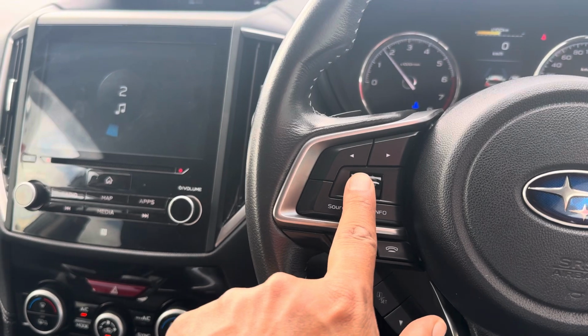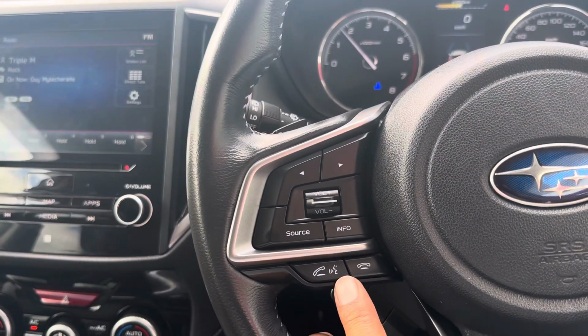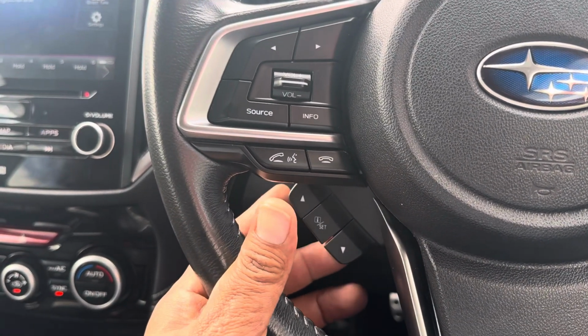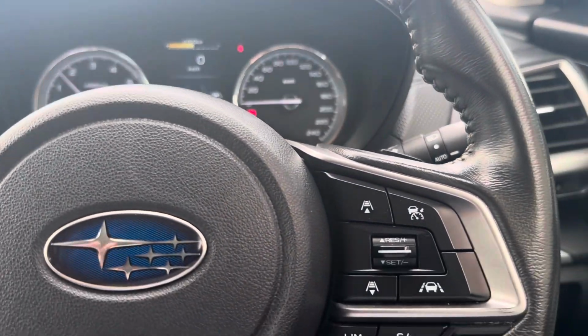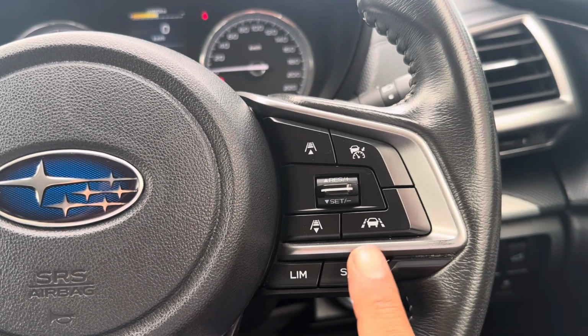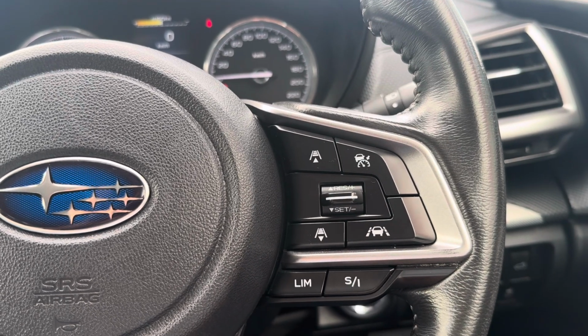So change it up to change the volume. Also your Bluetooth, hanging up, voice recognition as well too. And just below that is your source button and your cruise control as well too. That's basically that department. On the right side of your steering wheel, like I said, you've got your cruise control there. You've got your lane departure as well too, and adaptive radar cruise control.